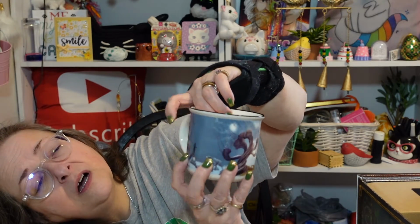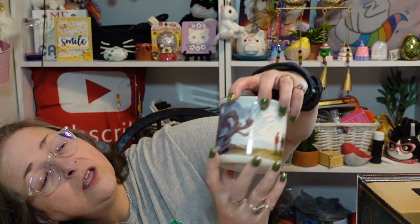Yes, we do. The box art is also this cup. Oh, guys, this is gorgeous. So we have the Shrieking Shack. We have Prongs and Padfoot. And there you have Wormtail, really little, the rat. And there you have Moony, the werewolf.